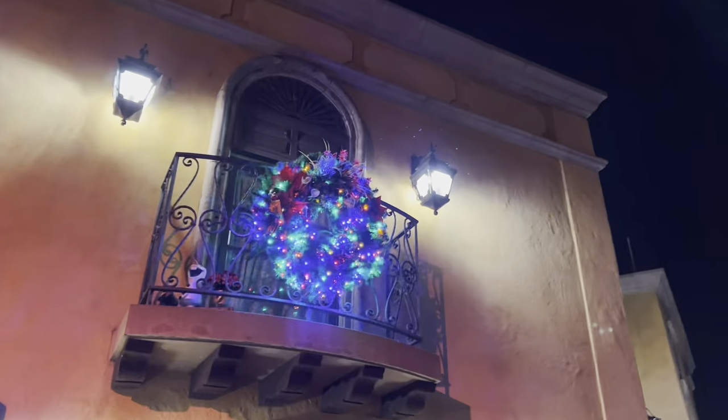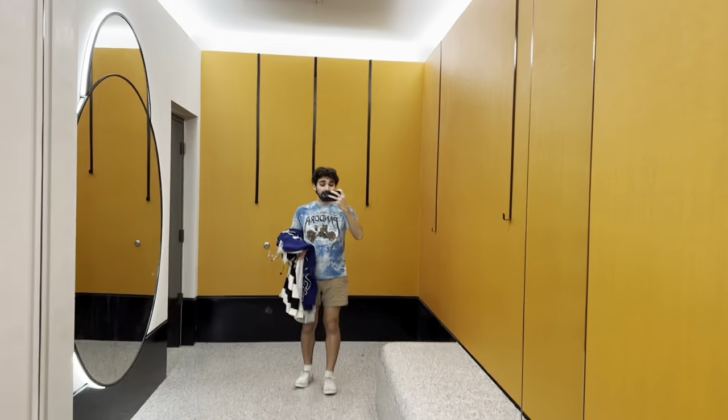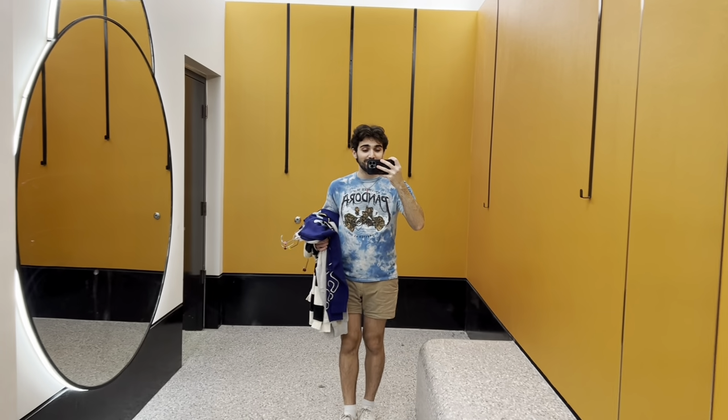We're over in the Mexico Pavilion right now, and my mom just bought it all. I'm in the Creations fitting room to try some stuff on. Why is this huge?